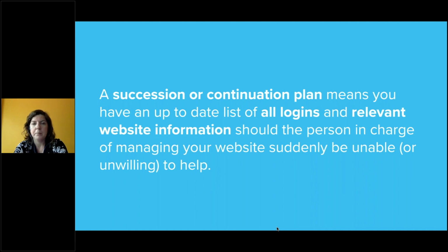I've had a couple instances where, for example, someone contacted me recently because their brother-in-law had suddenly passed away, and he was the sole login person for their website. With a little sleuthing, we had to dig through a bunch of passwords and emails back and forth to reset everything and gain control of the website again.